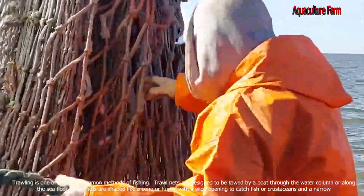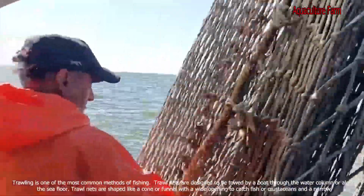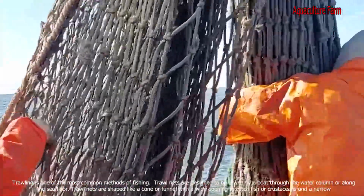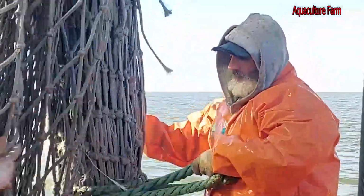Trawling is one of the most common methods of fishing. Trawl nets are designed to be towed by a boat through the water column or along the sea floor. Trawl nets are shaped like a cone or funnel with a wide opening to catch fish or crustaceans and a narrow end.